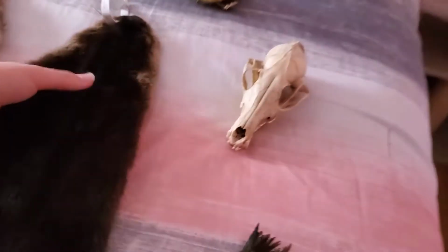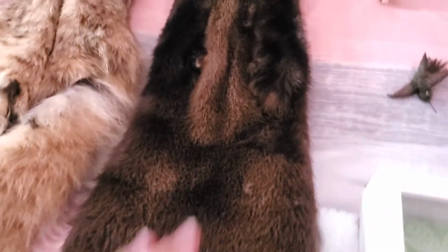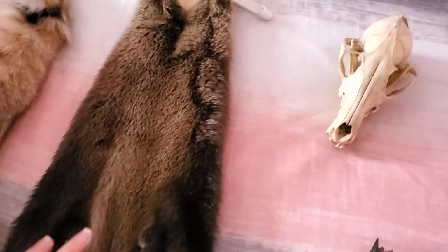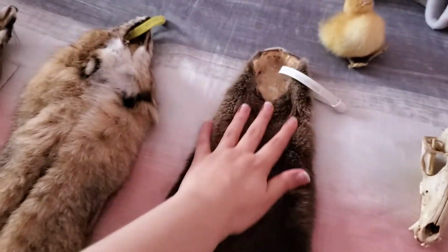And I'll flip him over as well, just to show you guys the bottom of him. Pretty much the same thing, a little bit lighter undertones in the bottom. He doesn't really have any arms that stick out or anything, that's where they were.